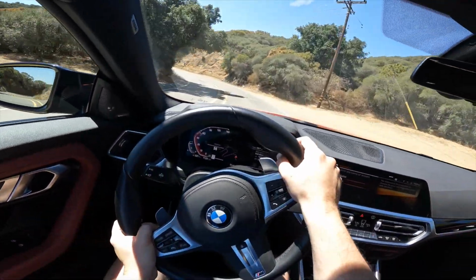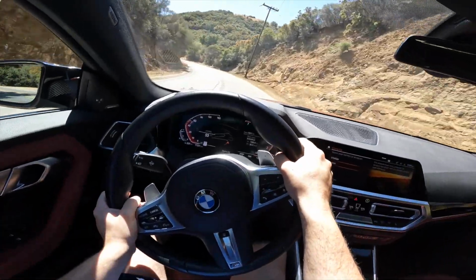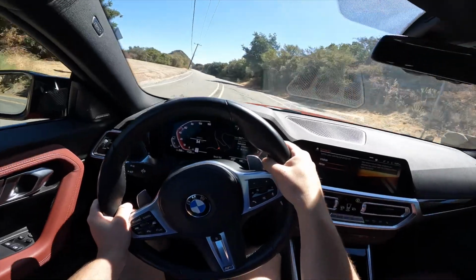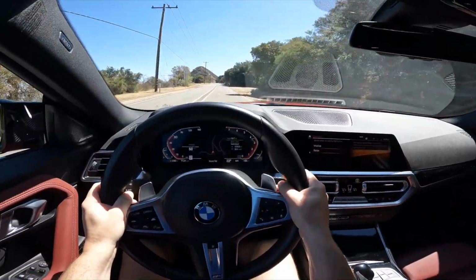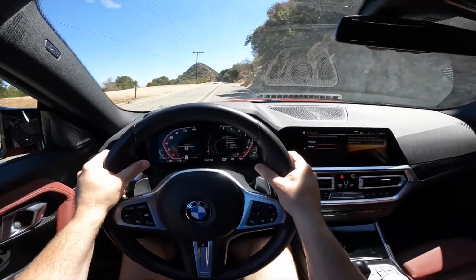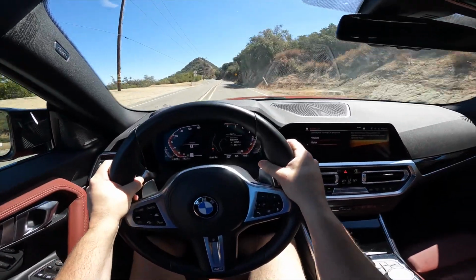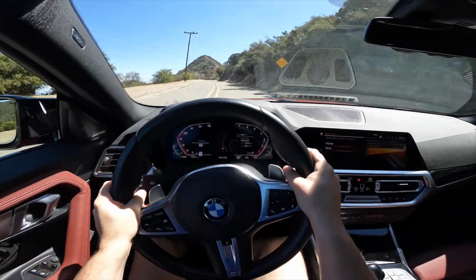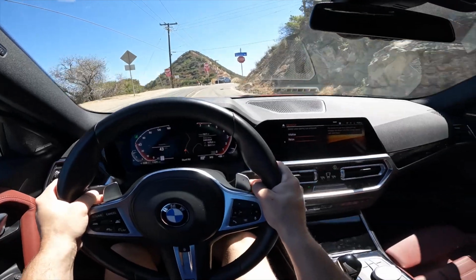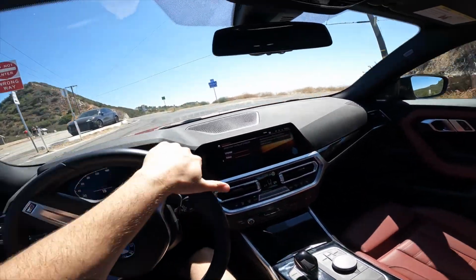Now, because it is all-wheel drive, it weighs a bit more than you'd expect for a small little car at 3,800 pounds. But because of the new 2 Series chassis and the magicians at BMW, it doesn't feel anywhere near as heavy as the car actually is. It feels really lightweight and nimble behind the wheel. It also feels really confidence-inspiring and easy to place on the road.